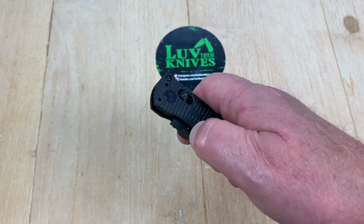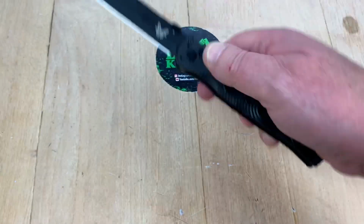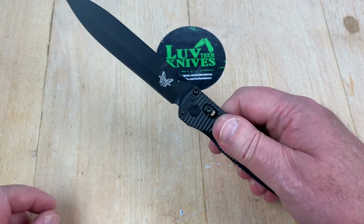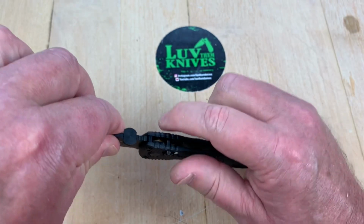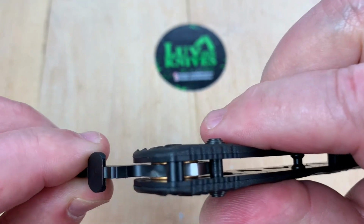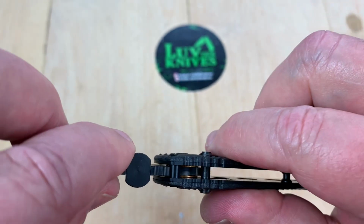So, you know, if I just do like this, not a problem, okay? But if you just really slap this one, and I don't think the other one was that way, but this one, whew, yeah, she's all in. Hold on. Ooh, yeah. What do we got here? Looks like we got bronze washers.